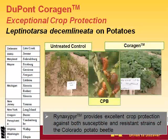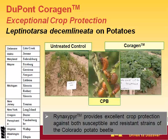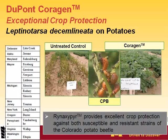DuPont has an interesting new chemical out, the Coragen, for control of Colorado potato beetle. This is a new mode of action that is completely different from the other chemicals for control of Colorado potato beetle. And this is especially important for Colorado potato beetle because it does have the potential for developing insecticide resistance. And we are starting to see some problems with Admire Pro, which is our standard right now for control of Colorado potato beetle.